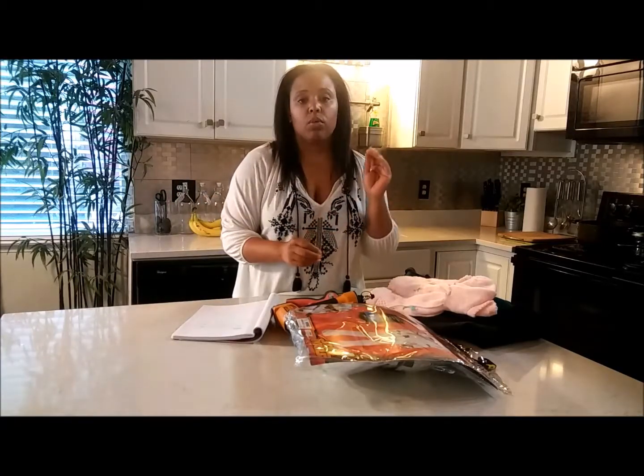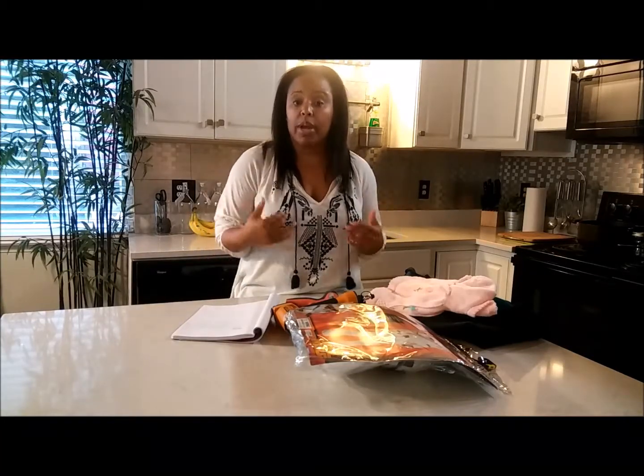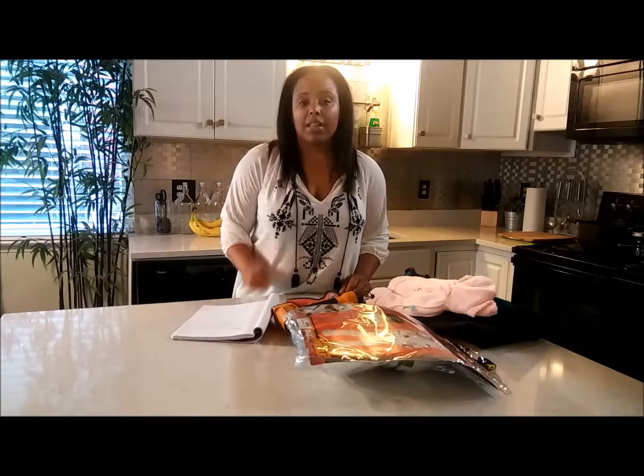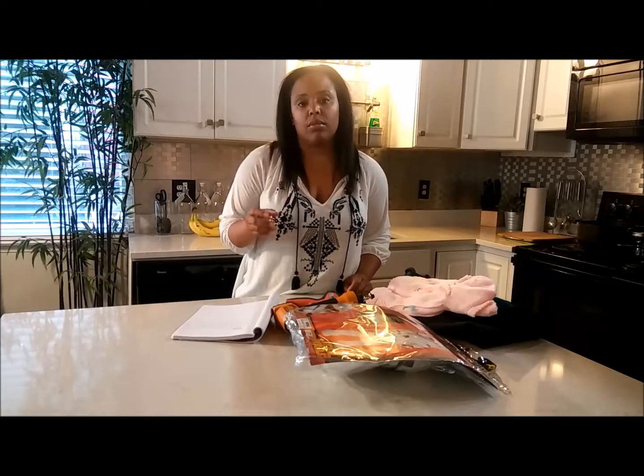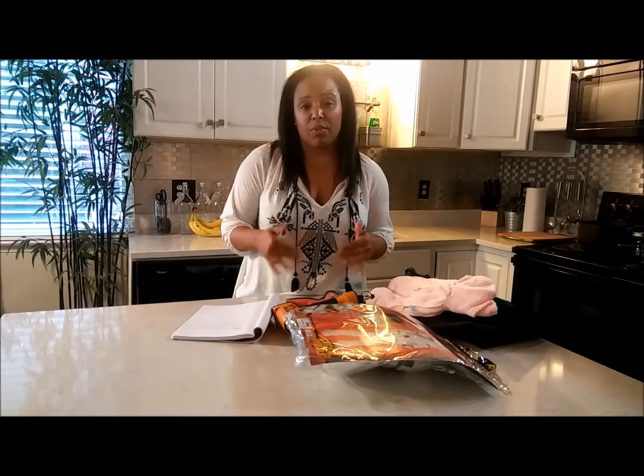You might have some old clothing. I did try to sell some old clothes of my son's that were in great condition. In fact, they had the tags on them, and it did not sell. And I was surprised because they were brand new shirts. But the reason I think it didn't sell is because they weren't brand name shirts. And people are looking for brand name items.